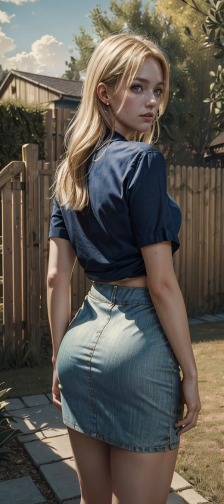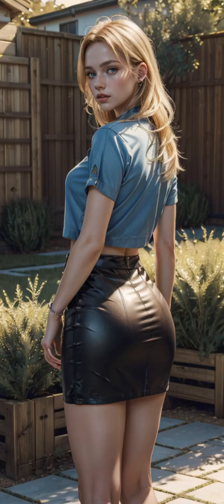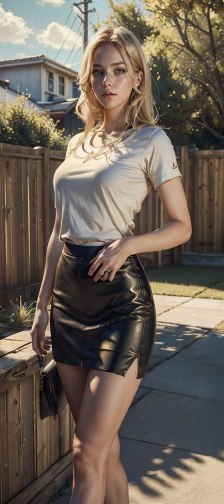My first outfit was a combination of a white, flowy, button-down shirt paired with a denim mini skirt. This outfit was a comfortable yet chic choice for a sunny, outdoor day. I rolled up the sleeves and tied the ends of the shirt, creating a relaxed, casual vibe.